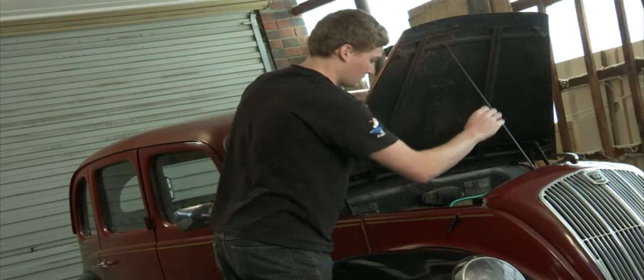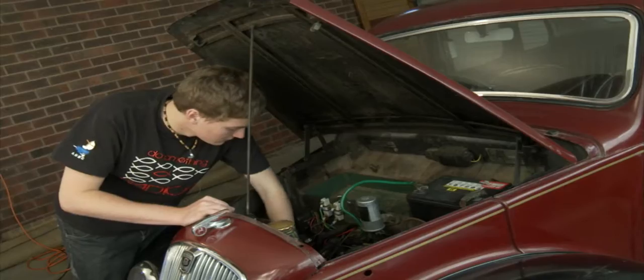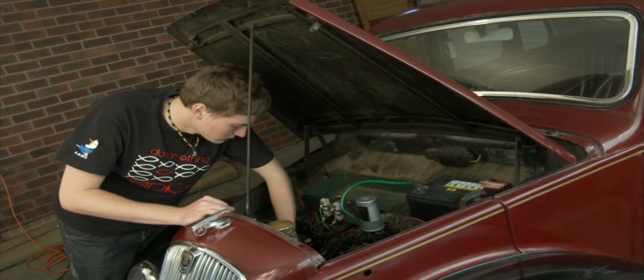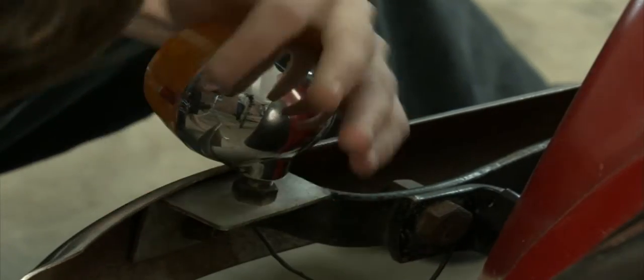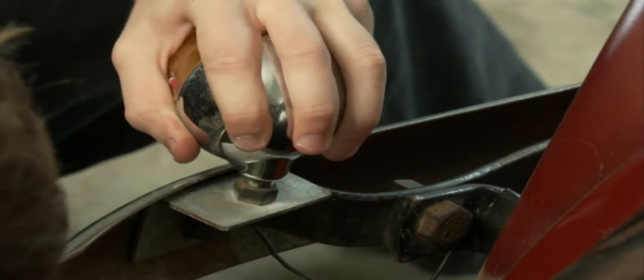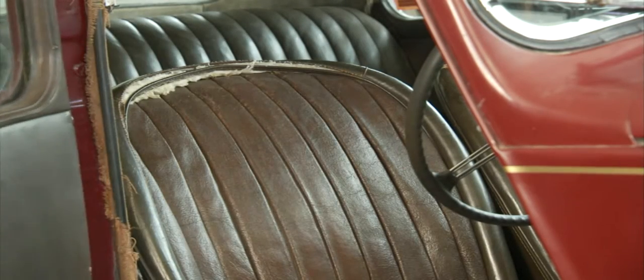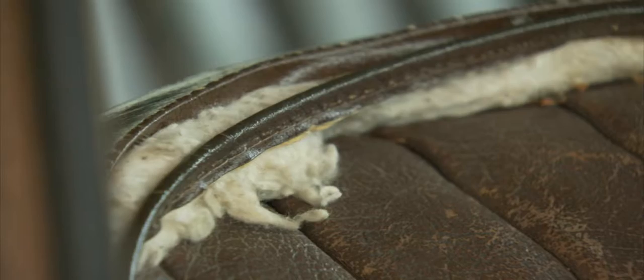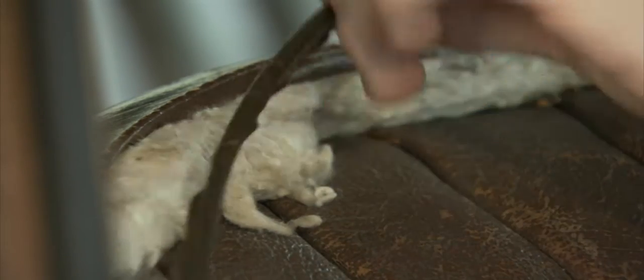When Neil first bought the car, it had a 6-volt battery, which are very hard to find. So his next job was to convert the car from a 6-volt to a 12-volt system. The headlights and indicators also needed replacing, as well as other parts like the fuel pump and the volt regulator. As we can see, the upholstery in this car does need a bit of work, and Neil plans to do a course with the local car club where he can learn the skills to repair the wear and tear on the vehicle's seats and panels.